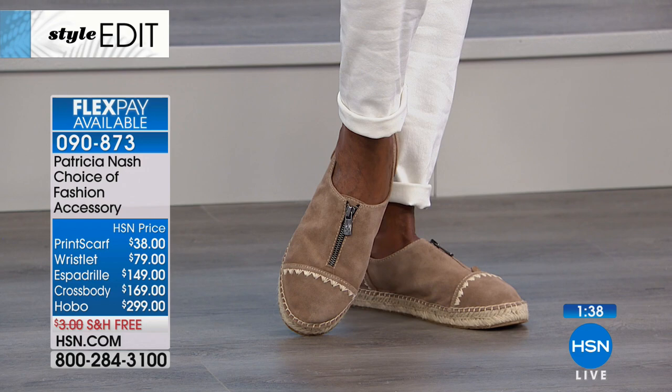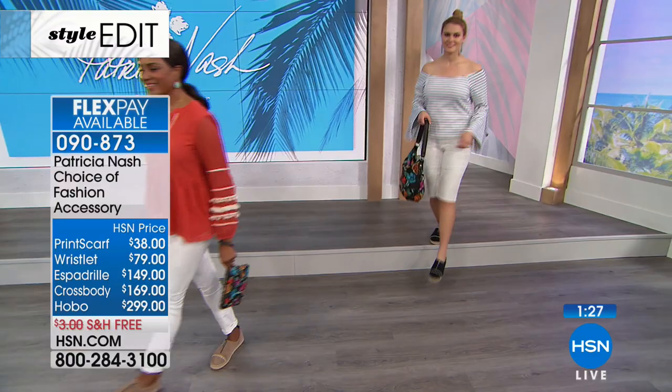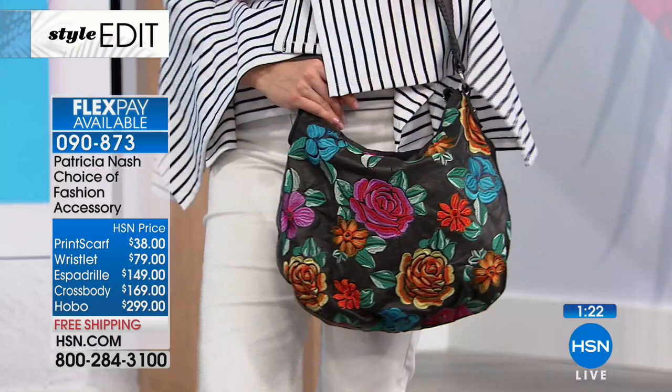Okay. In the espadrille, in the black and the tan, I have fewer than 200 total. The hobo, this gorgeous hobo, I have less than 160. The wristlet, only about 180. We brought in a bit more for the scarf. I can see why. We have 455 of those available. So we've got a lot of options here to go back to this great collection.